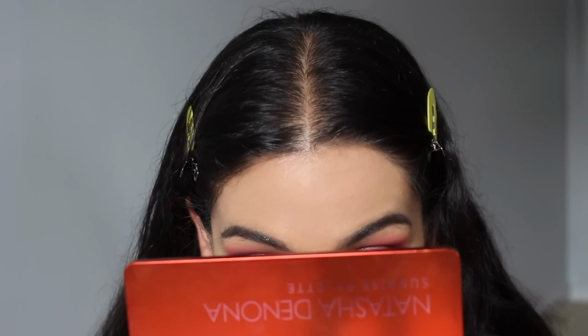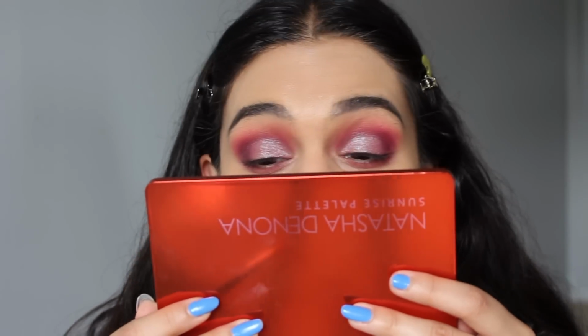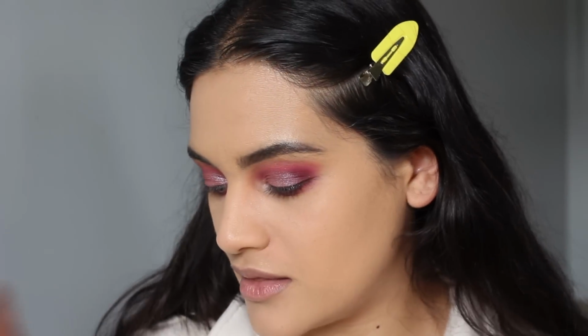Okay, I just wanted a little bit of what's going on in the crease, but not that powerful, I guess. Okay, this eye look actually ended up turning out really cute. I just really was not impressed with the lid shade, which is unfortunate because that's what was supposed to be the star of the show.